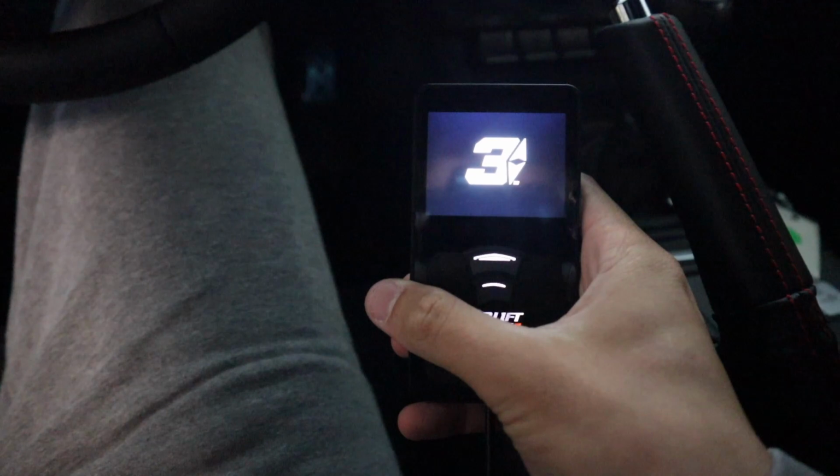Alright. There you go. Oh snap. I'm gonna go ahead and start it. I don't even know. Oh shoot! Yo, it works. I'm gonna start the car because it's been sitting. Let's go.